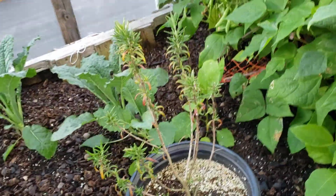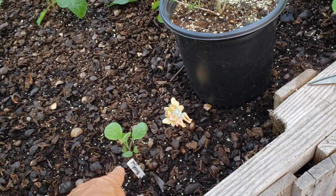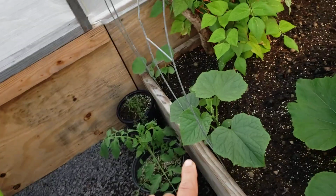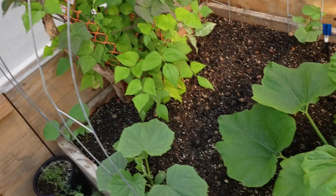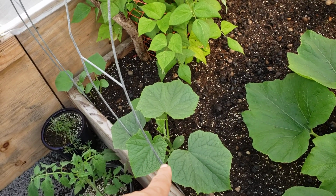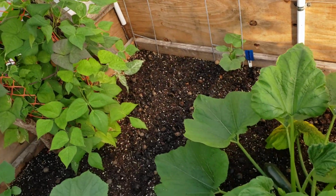Here we have a rosemary that I let get root bound but repotted, and hopefully it'll do better. This is a baby Brussels sprout. This is cucumbers right here. I did not start this one from seed. The other ones I did, and I just put those in recently.